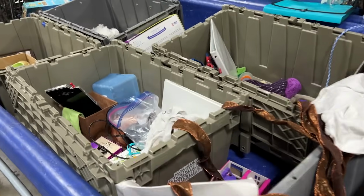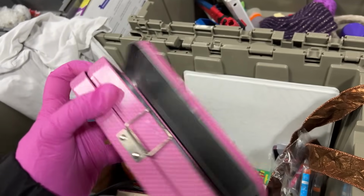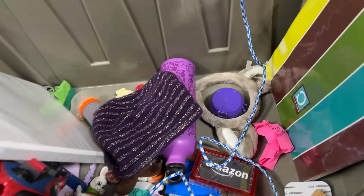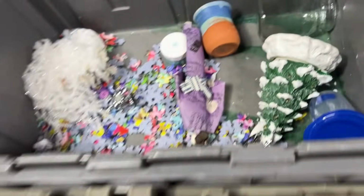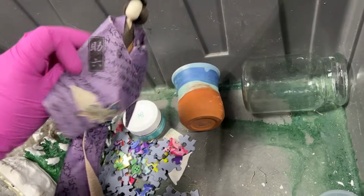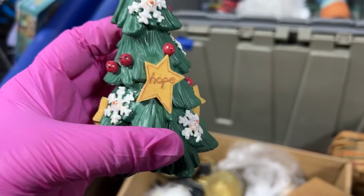It doesn't look like much over here, and they're not taking any new bins away. It's a cute cat case. A three pack storage unit. The trinkets in here. Nice donut. Is this like a? Oh, it's a Hatchimal. That's a sketch. I'll look it up.